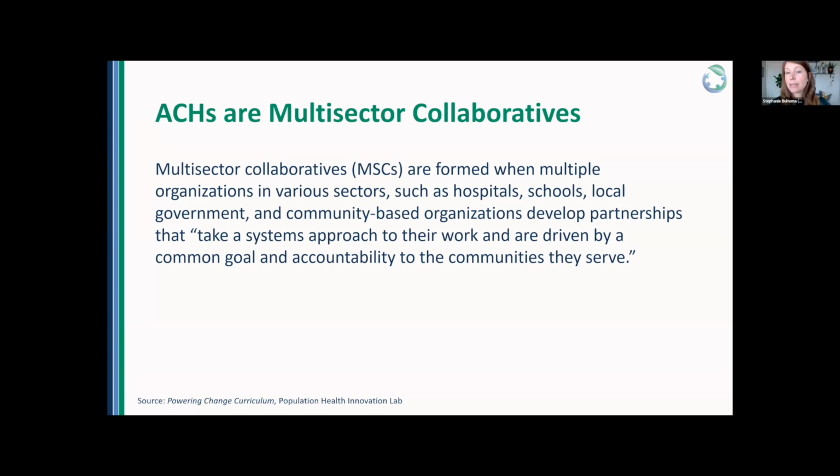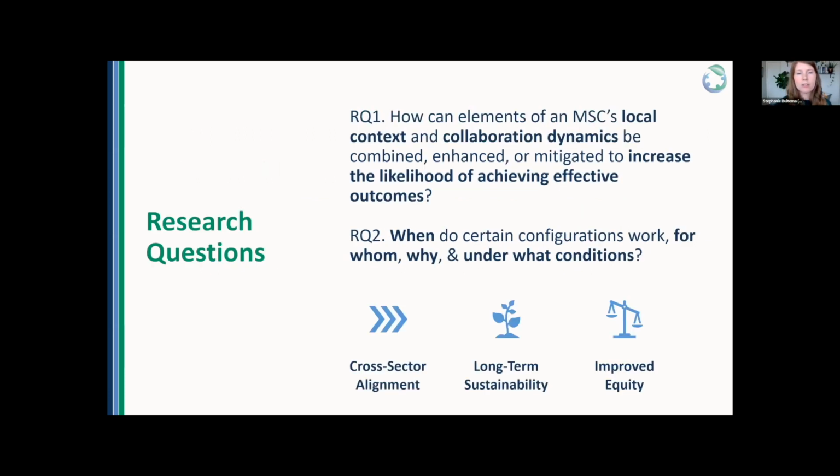That's the big idea that we're really getting at here and trying to learn about: through this research, we've been trying to figure out how we do this better. Our overall research question guiding this project was: how can elements of an MSC's local context and collaboration dynamics be combined, enhanced, or mitigated to increase the likelihood of achieving effective outcomes? The outcomes we're most interested in are cross-sector alignment, which we'll sometimes also call systems change or positive systems change, long-term sustainability of those collaborative outcomes, and improved equity. Related to that first research question, we also sought to figure out when certain configurations work, for whom, why, and under what conditions.